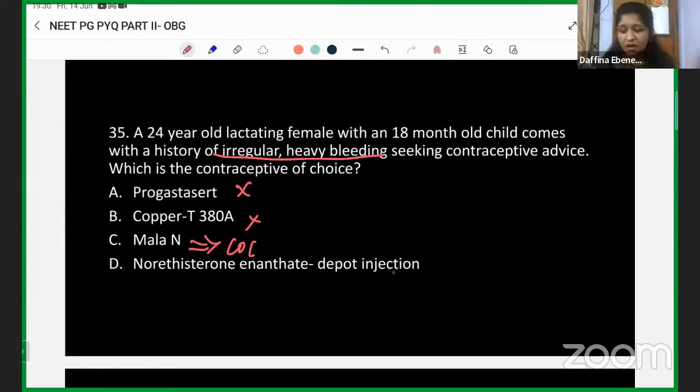Can you give norethisterone enanthate depot injection? No. It will increase the chance of menstrual irregularities. Okay, so progesterone only pills and progesterone containing IUDs will further cause menstrual irregularities. That's why we are not giving them, with the exception of Mirena. Mirena can be given, but others we are just withholding.